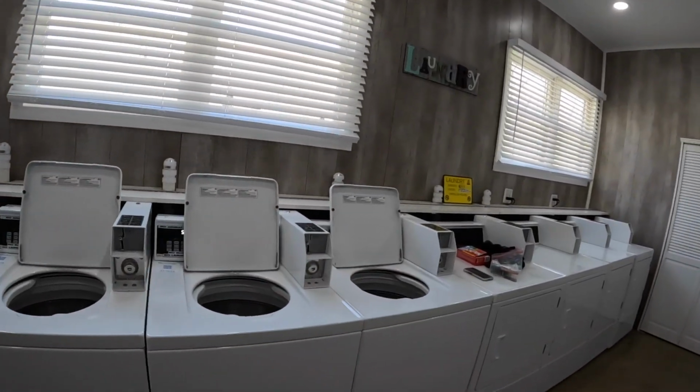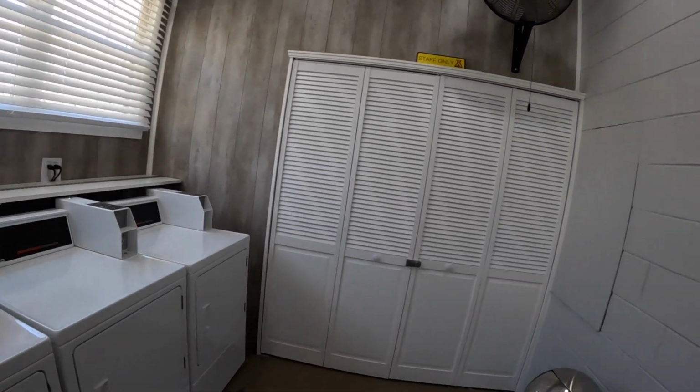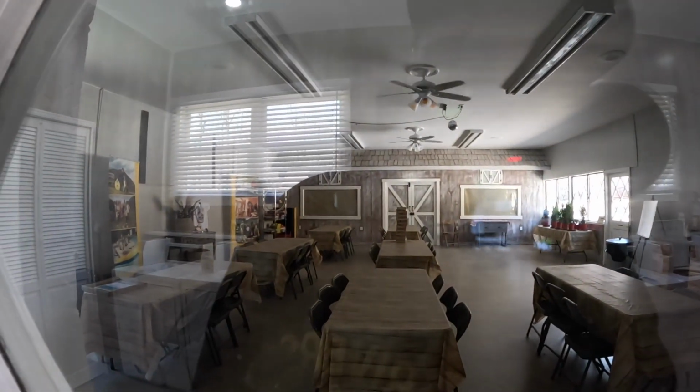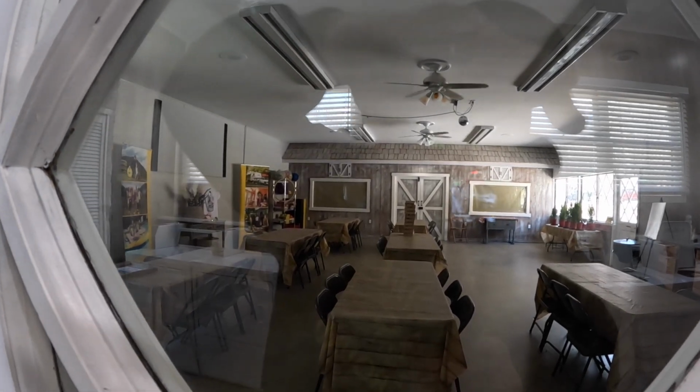In the laundry facility, there are 4 washers and 4 dryers, $2.75 to wash and dry. This meeting room is locked right now, but if you have a group camping, you can come down here and have a social hour.